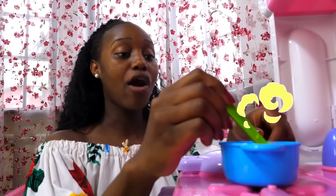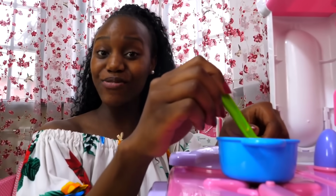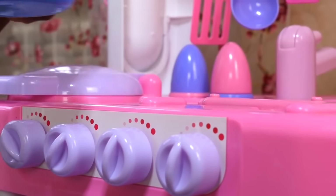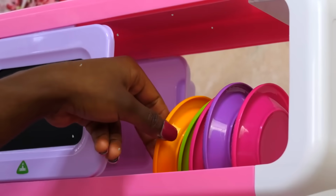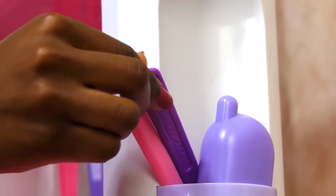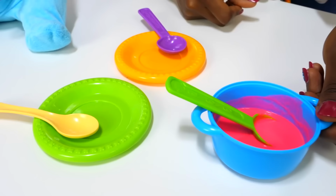Sweetie pie, our porridge is almost ready. Mmm, it smells really good. Now let's turn off the gas and take our pot off the stove. Breakfast is ready, pumpkin pie. One for me and one for you.